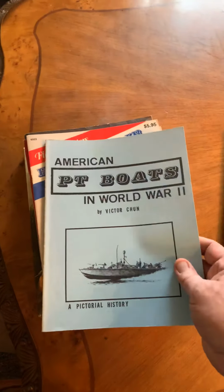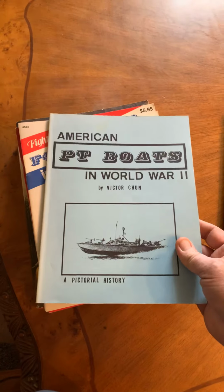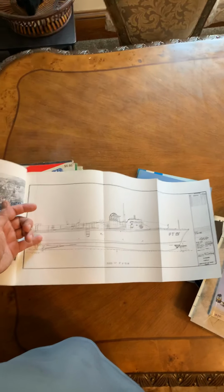PT Boats in World War II by Victor Chun, Pictorial History. Okay, so here's another one that's laid out nicely. It has a large middle section that's offset. Generally, it's a fold out of some kind, which it is. I want to do it without destroying the book, but still let you see it. Very cool. Okay. So let me very gently do this again for a moment.